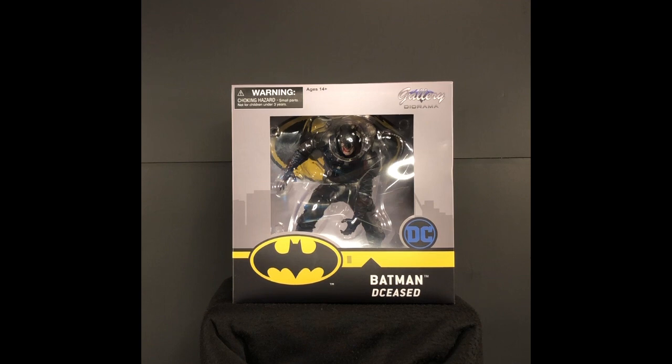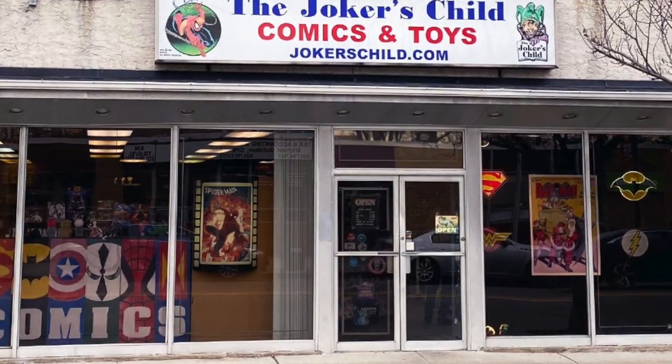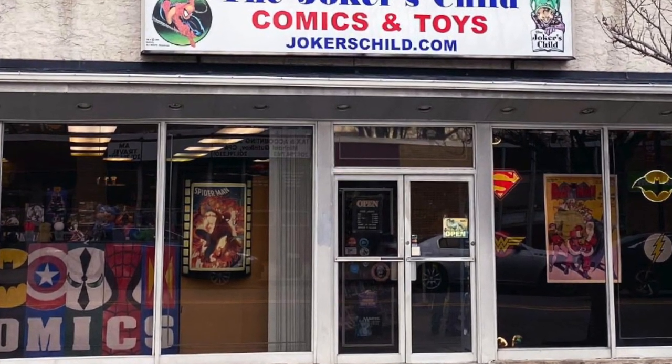Acquired it as a Christmas gift. It was picked up at the Joker's Child in Fairlawn, New Jersey. My LCS, my closest LCS.